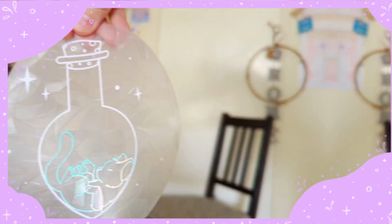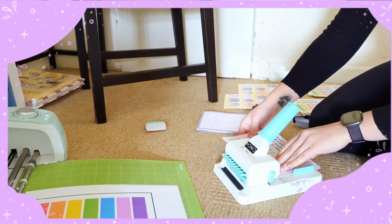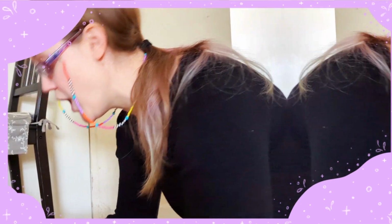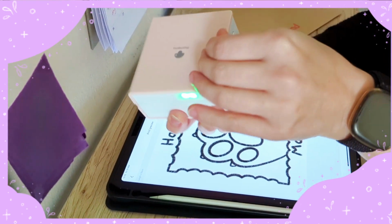I've got some orders to pack today. So it gives the pretty cat a bit of a shine. But more on that later. Oh, I've just done something a bit daft. Oh no, that's my toasty.